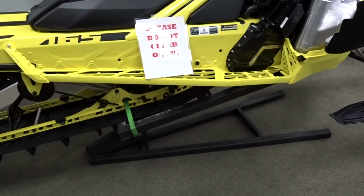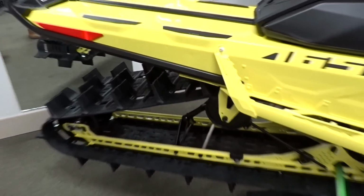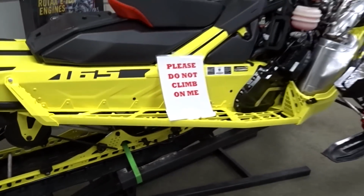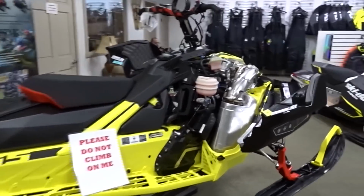So I was really trying to wrap my head around why Ski-Doo would take a 165 3-inch Summit and give it to a central New York dealer. It definitely confused me a little bit. You can make the argument that they probably do still sell a few Summits, but even at those numbers, I don't think it's worth giving a dealer around here a Summit.